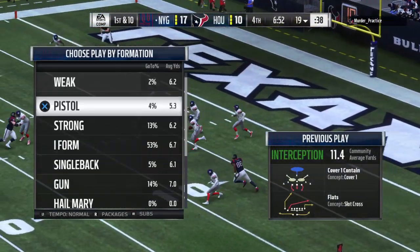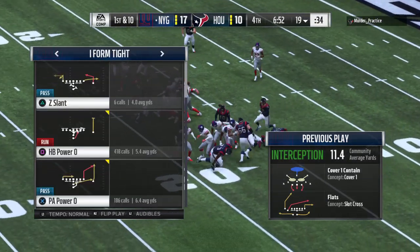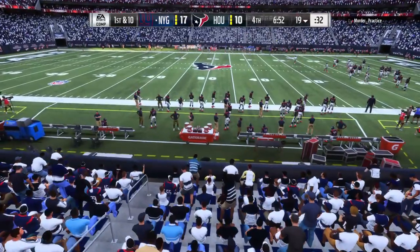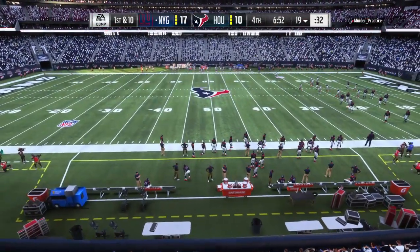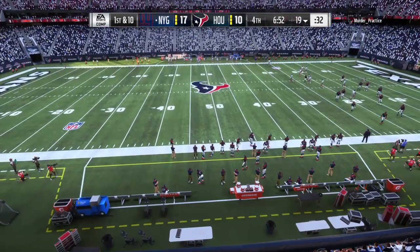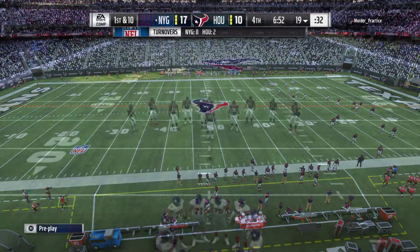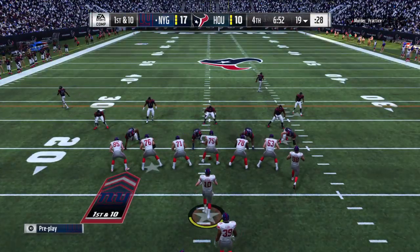Brandon, offensively, this has been a tough day for him, trying to find a place to throw the football. It's been extremely difficult. I've got to give a lot of credit to the secondary, especially the corners who've had the receivers on lockdown. Manning and the Giants come up now 1st and 10 at their own 19-yard line.